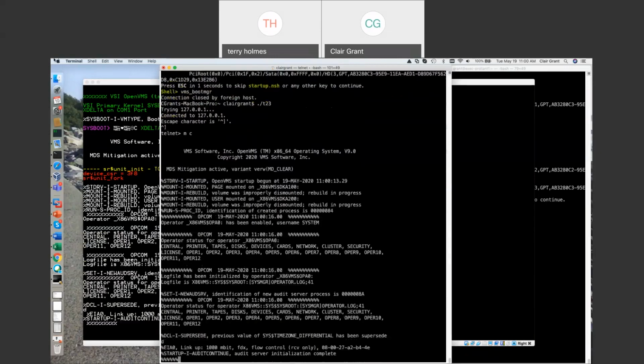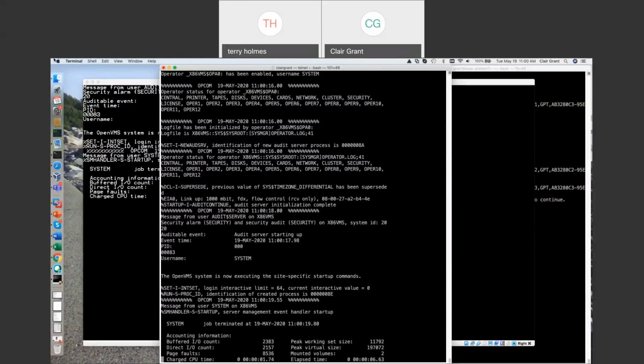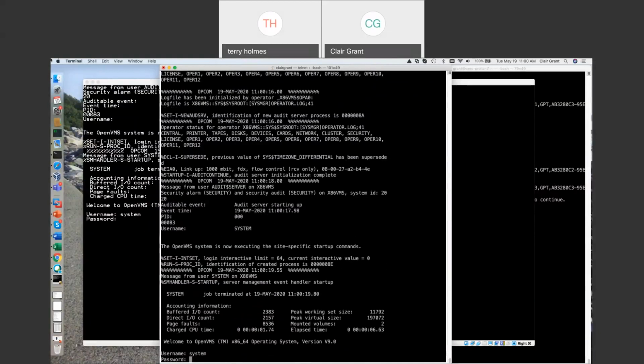I don't want to put seriously big plugs in here for Oracle, but I'm telling you, VirtualBox was a godsend for us. We would not be anywhere near where we are today without it.